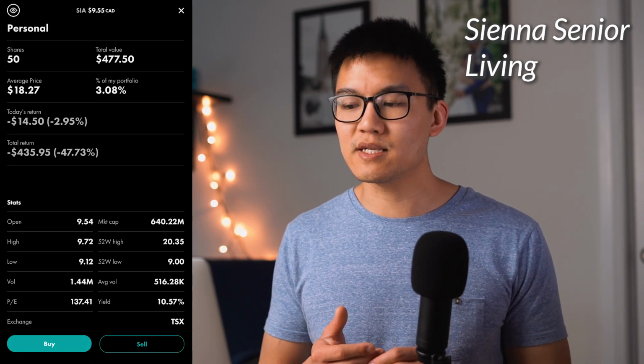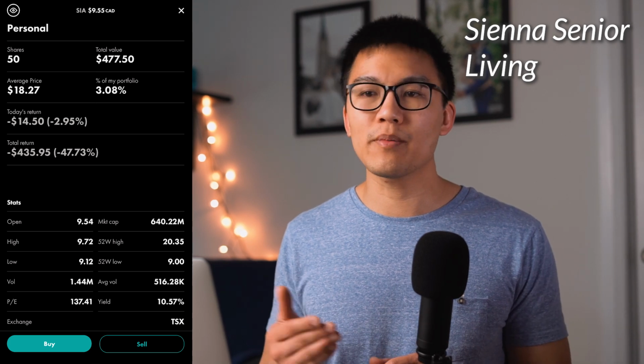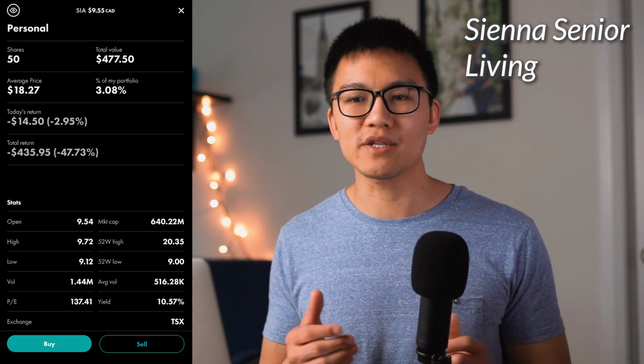The first stock in the REIT sector that I own is Sienna Senior Living. I have a cost basis of $18.27. I own 50 shares and the current price is $9.55. Ouch. I've basically lost 50% so far on this position.